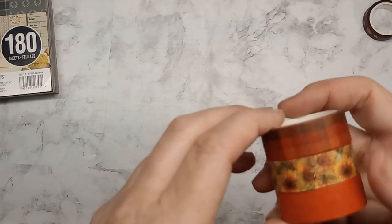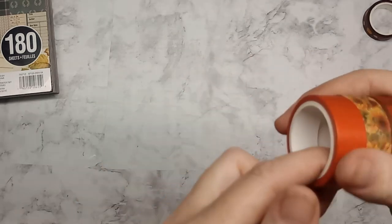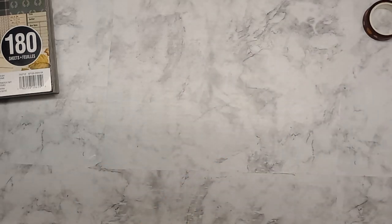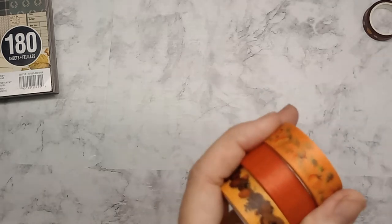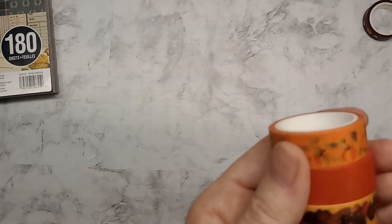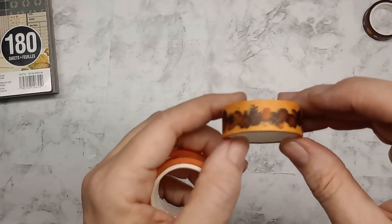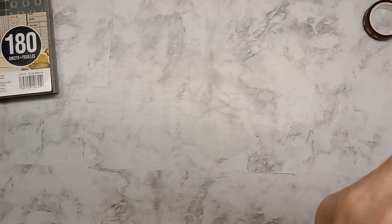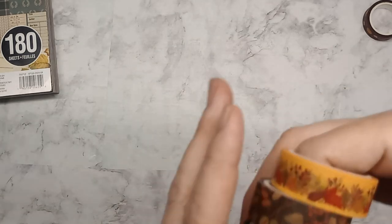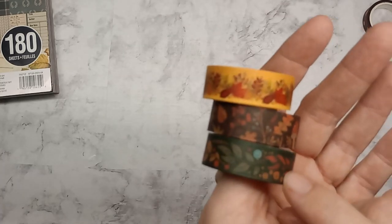And then we'll pick up the next three. So we've got a buffalo check, a sunflower, and a red solid. And then again, another red solid. It's a different tone of red. Maybe it's an orangey red a little bit. And then we've got a different pumpkin one. And this looks like acorns and little ones like that. Let's see. So we've got some fall leaves. These are all different. It's got some on orange, some on black, and some on green.